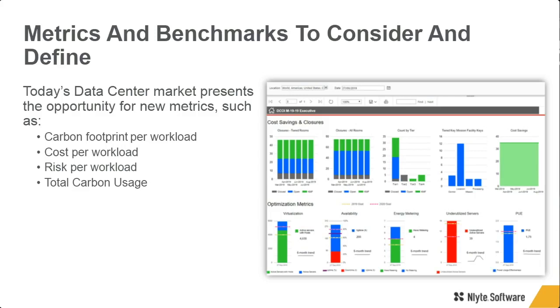or risk per workload. When we realize that the entire reason for the data center's existence is critical business workloads, and everything in this environment is built around supporting them, then you start to see the critical nature of understanding and reporting on those workloads and what else they can be tied to, like cost and risk and so on. So it's incredibly important to not just baseline, and we talked about that a little bit earlier.